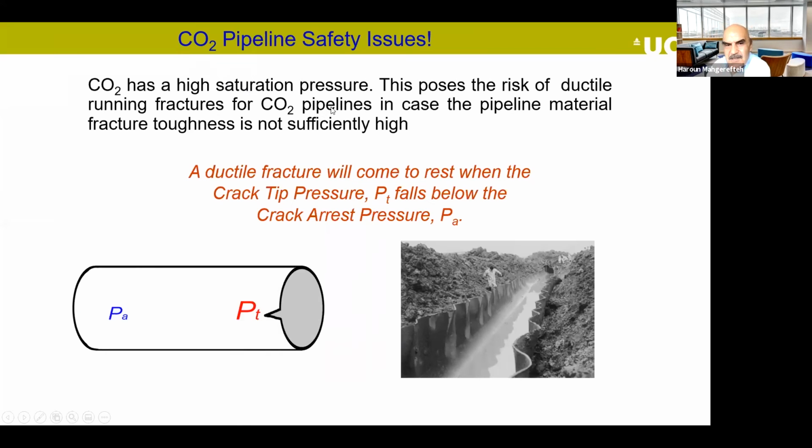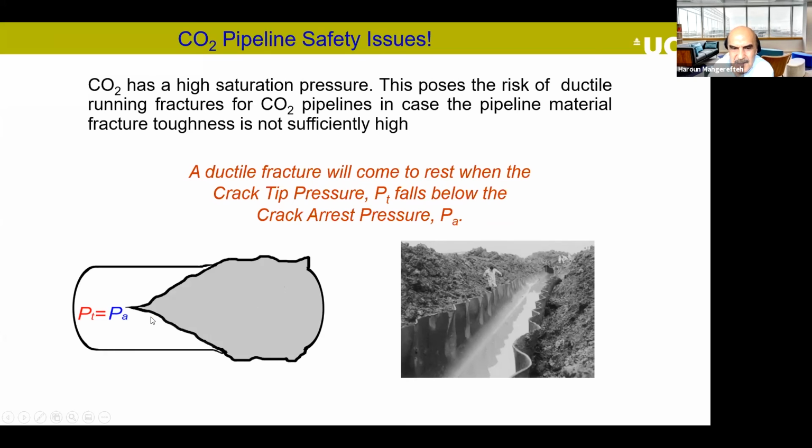This poses the risk of ductile running fractures for CO2 pipelines. In the case of pipeline material fracture, the arrest pressure is not sufficiently high. So if the crack tip pressure, which is the saturation pressure, is higher than the pipeline arrest pressure, the crack will propagate until such time that the crack tip pressure is equal to the pipeline arrest pressure.